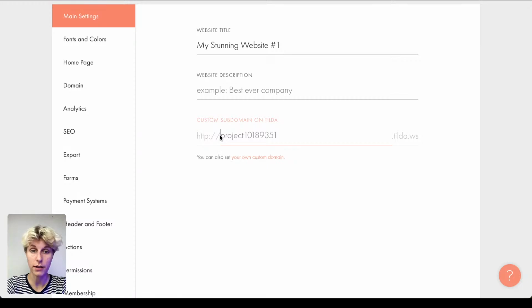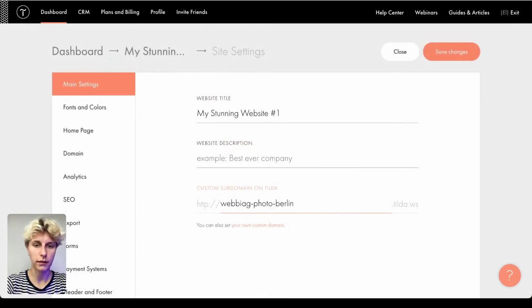Now, the third thing, the custom subdomain on Tilda, is something really, really important. So in case you don't have a custom domain, you have to start from this custom subdomain, and please make sure it's customized or personalized. So make sure you name it according to the name of your project. For example, if it's a wedding photographer in Berlin, you want to also use, if it's possible, some keywords for the URL name. So I'll put wedding photo Berlin. Oops, no, oh my God.